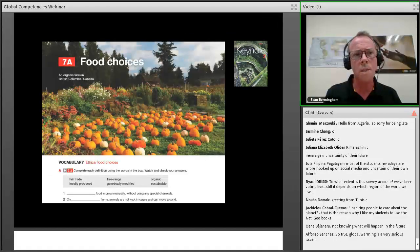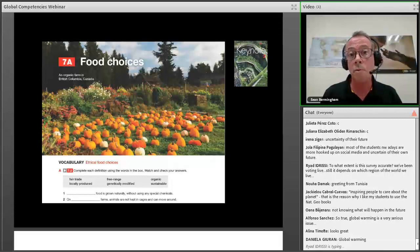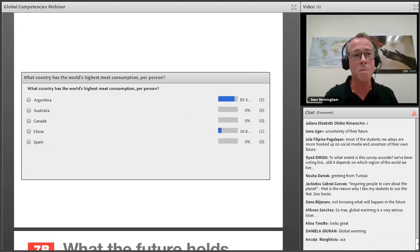One of the ways is looking at choices that we make in our lives, and what we buy, what we make, including food. So let me ask you a quick question. Which country do you think has the world's highest meat consumption per person, so not total? Okay, these are the top 5. Which one do you think is the number 1 out of these 5?